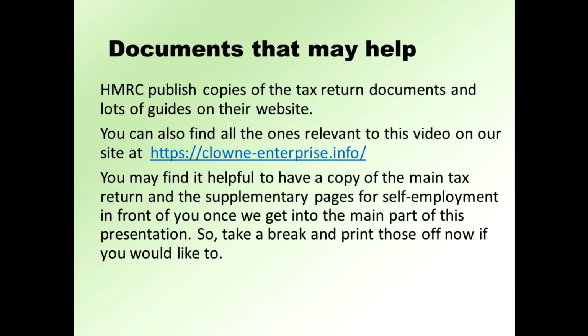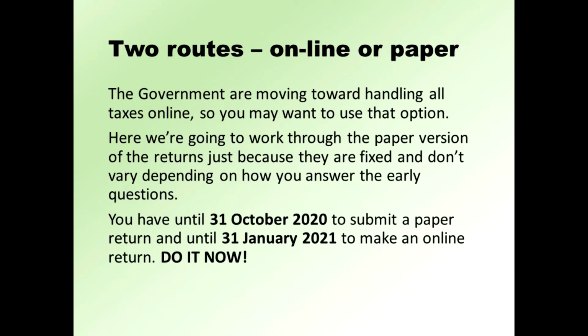As I mentioned, there are two ways of doing your tax return. One is to do it online, which is what government tends to prefer these days, and you may find that that's quicker and easier if you're happy using a computer and working online. But for most of this presentation, we're going to go through the paper version because it means we can cover every question that you could meet along the way of doing your return. As we'll see in a minute, when you do the online one, they tailor the questions they ask you to fit your circumstances. So some of the questions we're going to cover might not pop up when you do the online return.